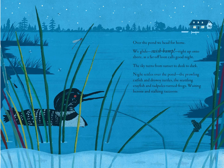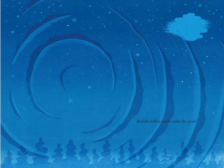Over the pond, we head for home. We glide, swish, bump, right up onto shore as a far-off loon calls good night. The sky turns from sunset to dusk to dark. Night settles over the pond. The prowling catfish and drowsy turtles, the scuttling crayfish, and tadpoles turned frogs, wading herons, and stalking raccoons. And the hidden world under the pond.